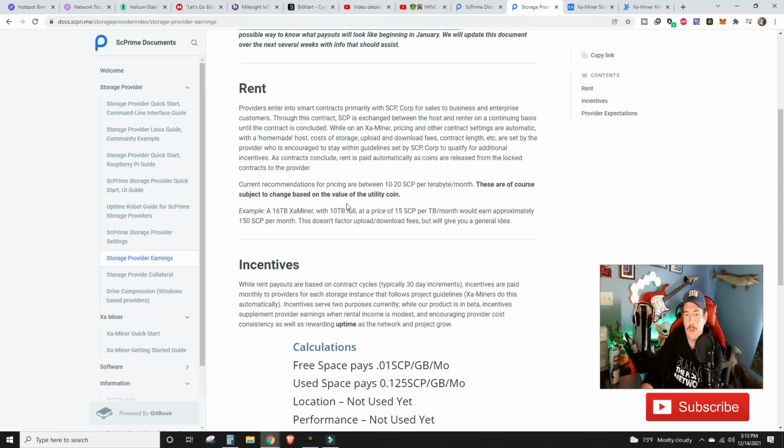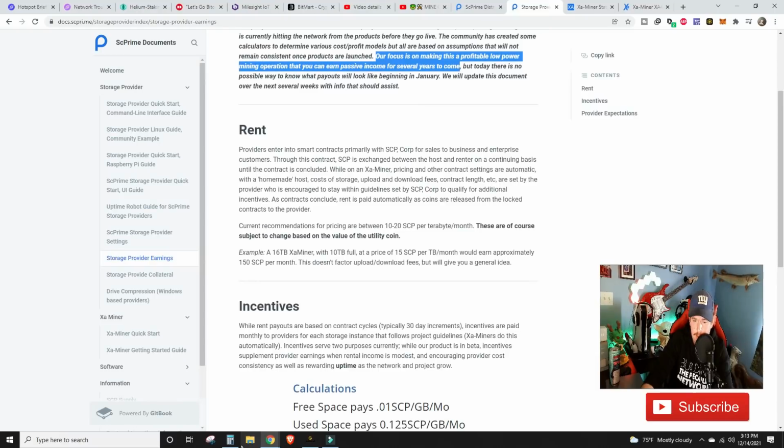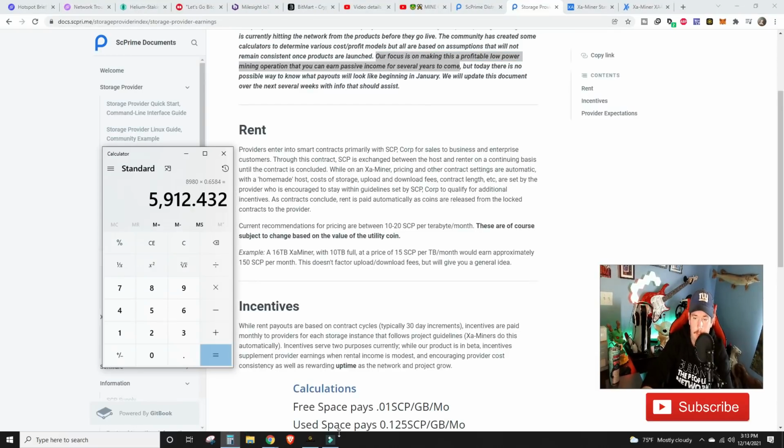So yeah, if you rent out your space, and this is just for the terabyte, this doesn't factor in upload and download fees, but it will give you a general idea. So if you have 10 terabytes rented out at 15 SCP, let's say right now they're charging 1 SCP is at, what I say, 0.6584. So let's just roughly say it's going to cost people $10 a month a terabyte to store. That's what you would be getting to rent. It might cost them 15 or 20 or more, something along those lines, but you could be potentially earning almost $10 per terabyte based on these numbers here.